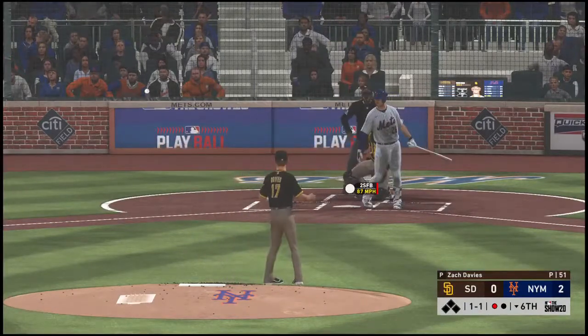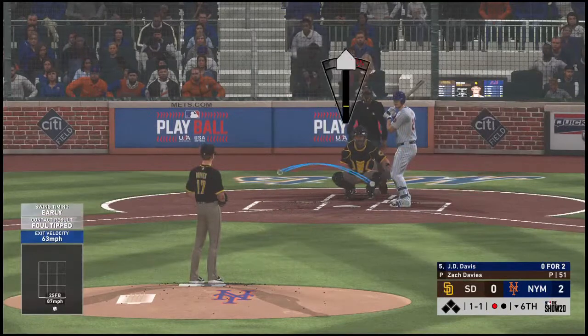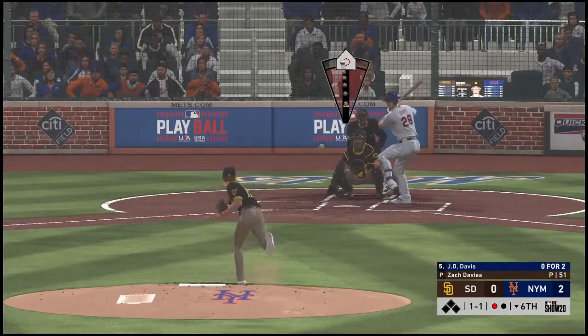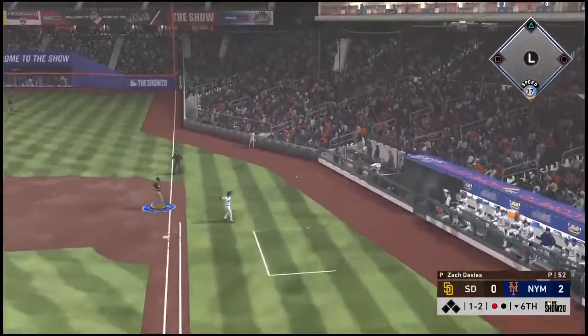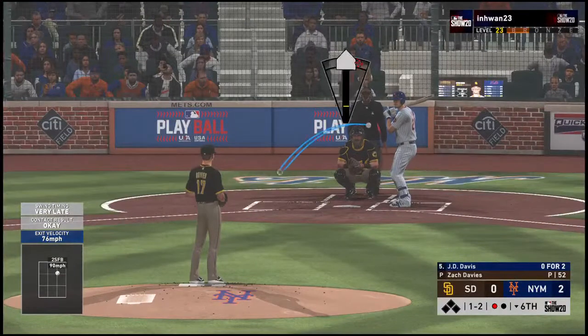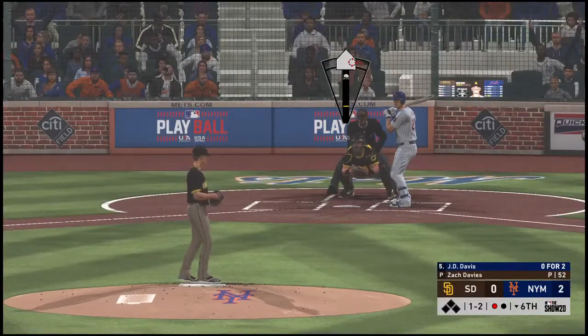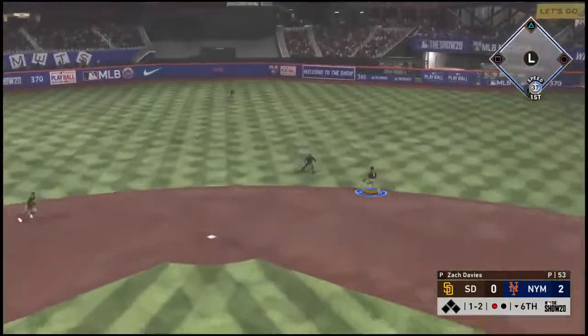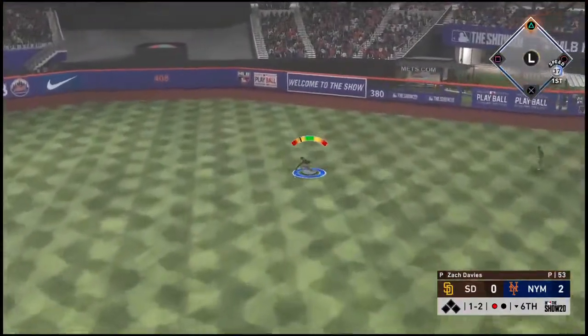That evens it up 1-1. One and 2 now as that one's fouled off. 1 out, nobody on. Back up the middle and in for a base hit.